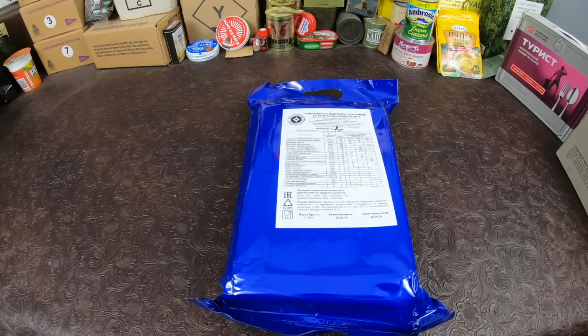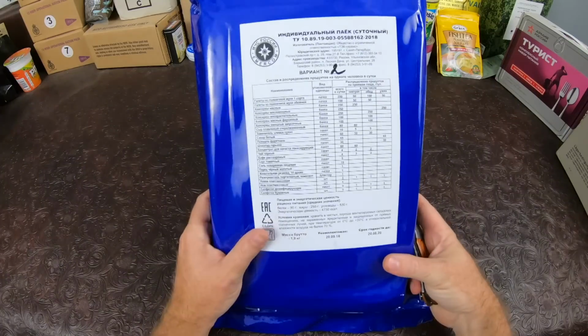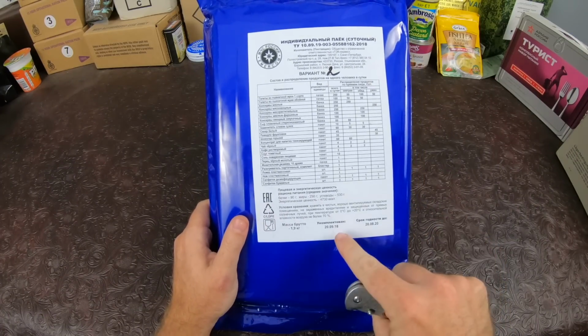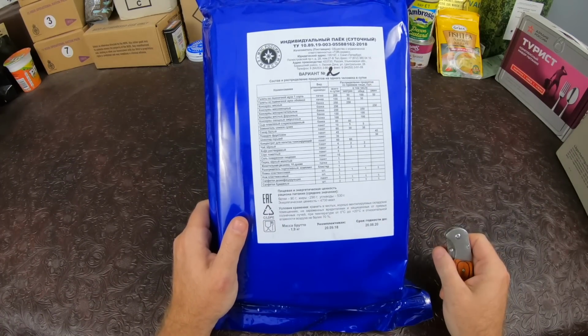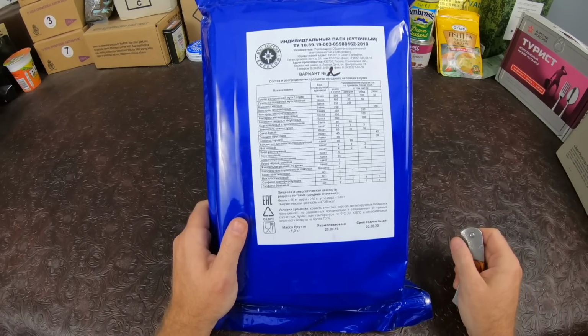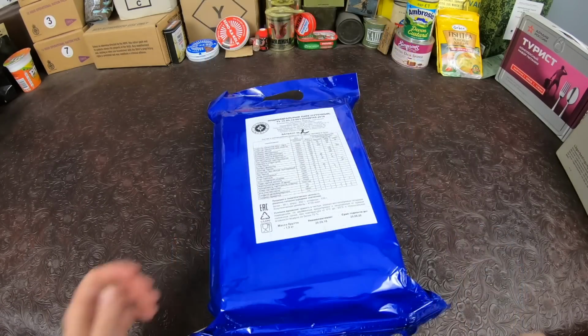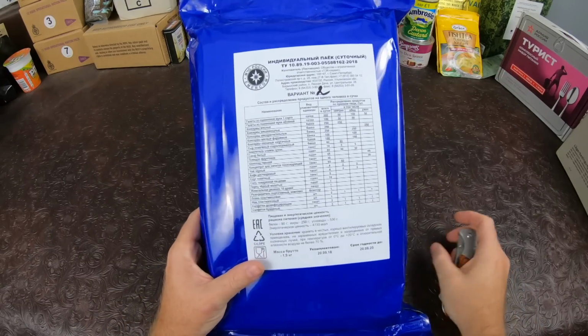By Nathan. Nathan's MRE, and today we have a very special ration. Today's ration is an MRE Russian ration. This is a 24-hour ration. This particular one has a production date of 9/20/2018 and 8/20/2020 as expiration. All right, so these aren't very common to find.